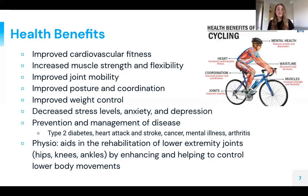And in terms of physio, it actually is a really good thing to start incorporating into your treatment or rehabilitation plan, because it helps with lower extremity joints like the hips, knees, and ankles, because it enhances and helps to control lower body movements. So even if your goal isn't to get back to cycling, it's a really good thing to start incorporating into your activity, for instance, if you want to offload a certain joint.